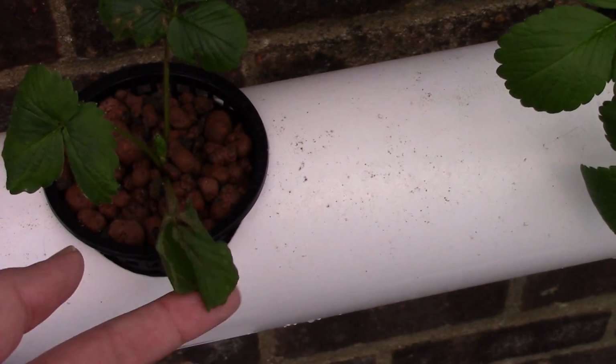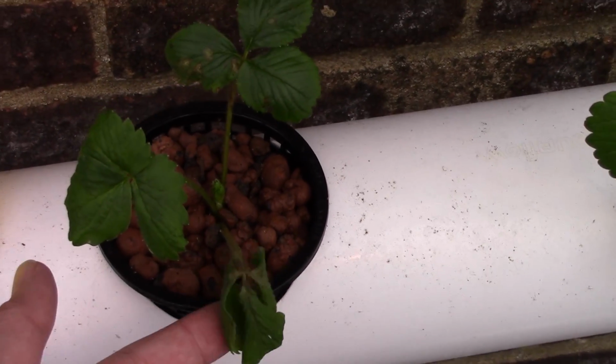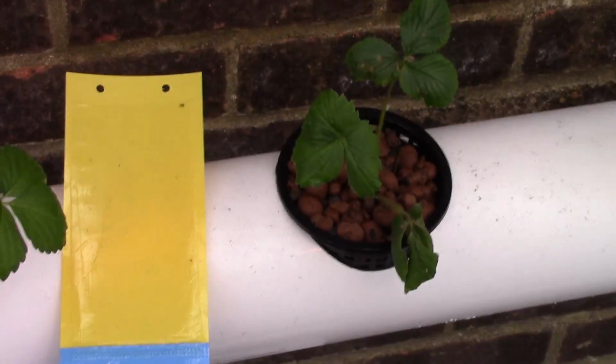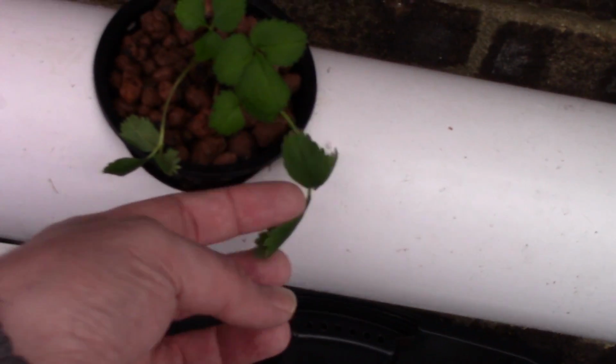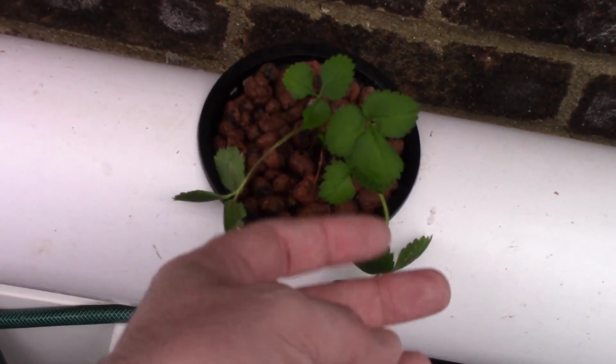This sad looking leaf here, I've been getting aphids on these already. Obviously clearing all the plants out here wasn't quite enough to get rid of them. So they've all been sprayed with neem repel today. But they're doing quite nicely. Again, these 2 original leaves are flopped down here for some reason. I don't know why, but the plant is largely growing.